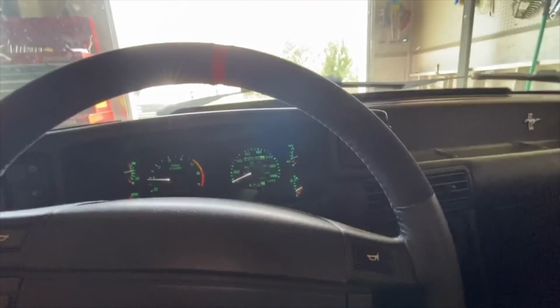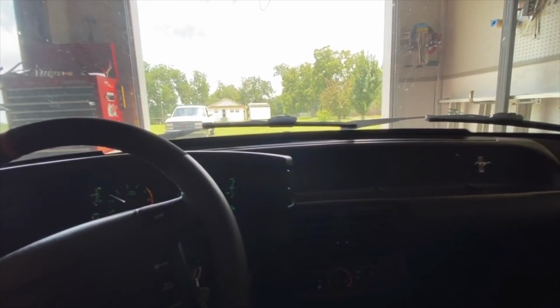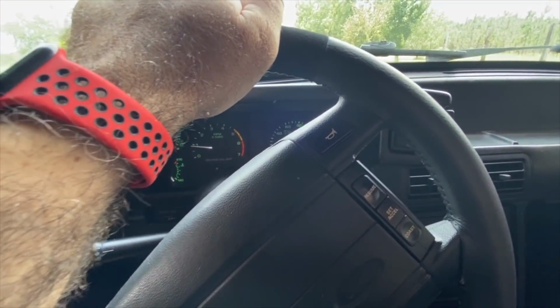Take the car down the road real quick. It does need a clutch, so we're not going to beat on it. Let's take it down the road, charge it up. It'd just be nice to drive this thing again, so let's go ahead and do that now. Wow. Clutch is all the way at the top.